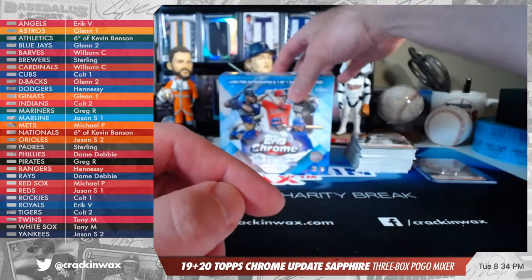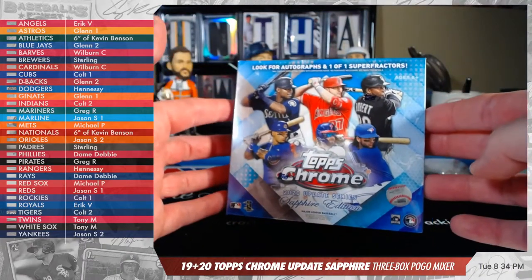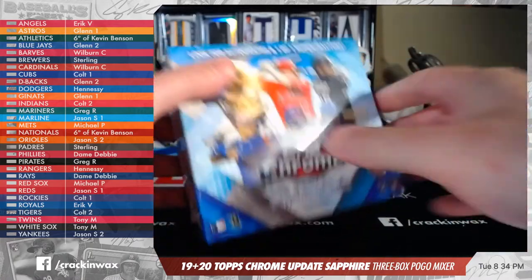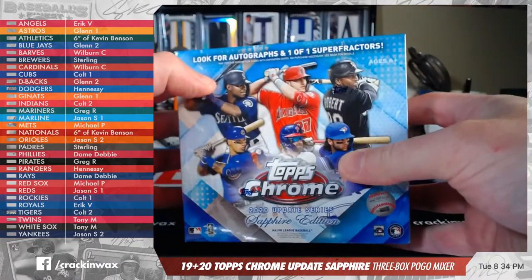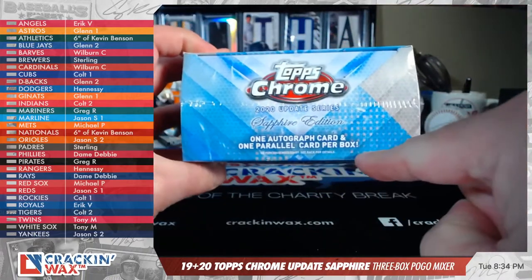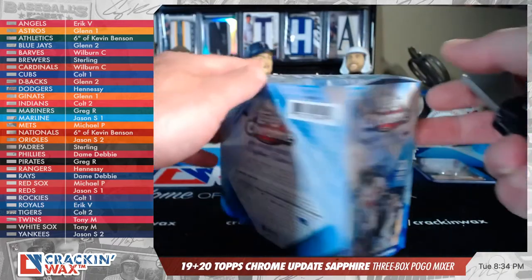Now for the 2020 Update series, Sapphire. Looking for Luis Robert, Kyle Lewis, Bo Bichette. It says look for autographs and one of one Superfractors. No, I'm sorry, one autograph and one parallel. So we do have one autograph promised, but only 32 cards total.